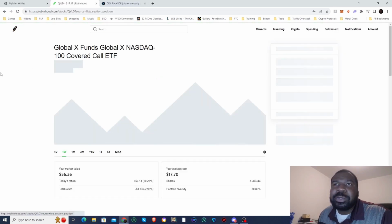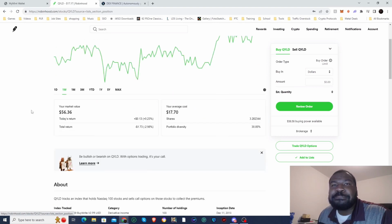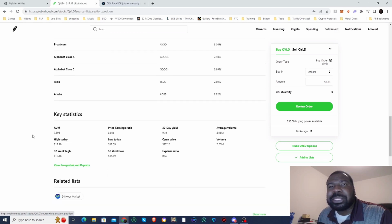If we jump into QYLD, we are up by 0.76%, so just 13 cents, basically breaking even. Overall, we are down by $1.73, which is almost 3%. So we are down by about 3%.